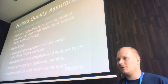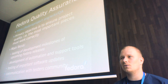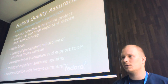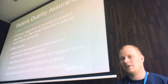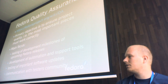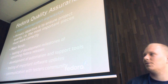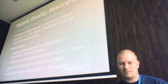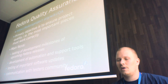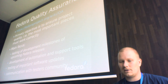And of course we do some manual testing of stuff. We do some testing of the release as a whole and testing of packages, like we are testing updates before they land to a user who doesn't want to have untested stuff on their computer. And also part of our work is the communication with other testers and with developers and the community in general.